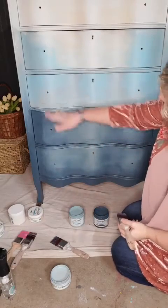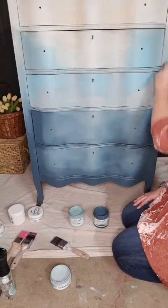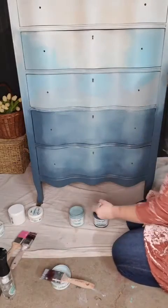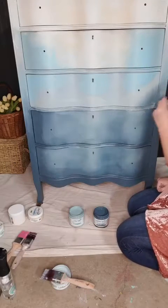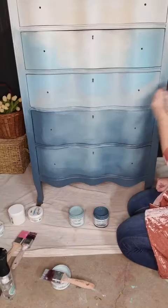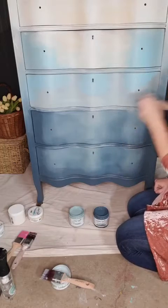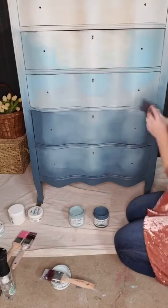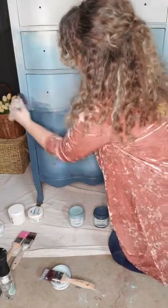And I do think I want to bring up a little more dark. I think the dark is ending a little too soon. So we're going to make that happen. I'm going to come up this side a little bit, and we'll get the dark sea and bring a little bit of that up in. Because I don't want it to be like a cutoff right where the drawers cut off. Up and down, side to side. There we go. That's going to make it a little more gradual. Same thing on this side.